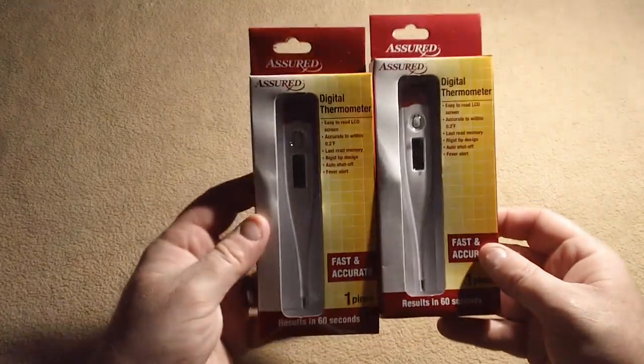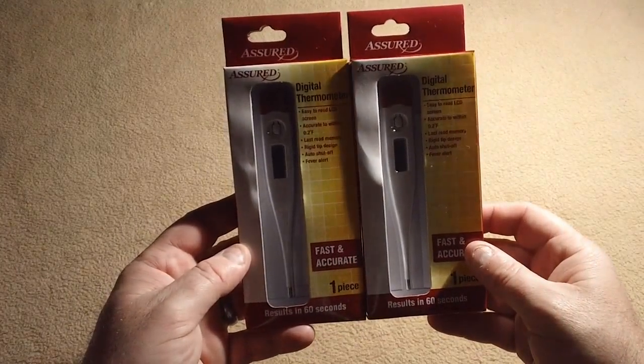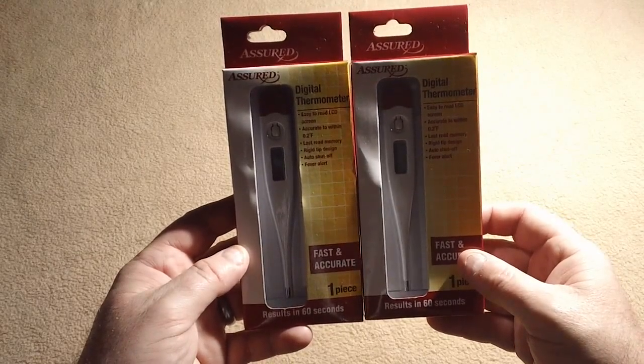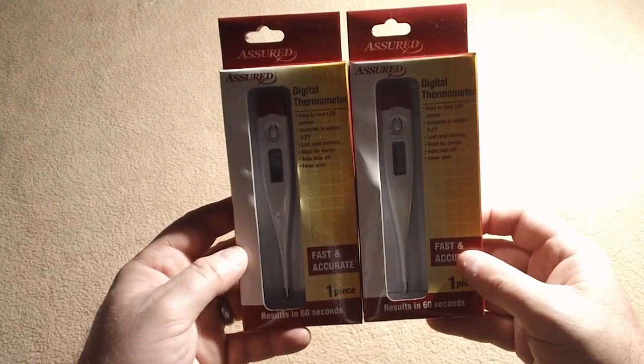These 2 digital thermometers. I could keep one of them for the thermometer itself, and put it in one of my main kits for medical.